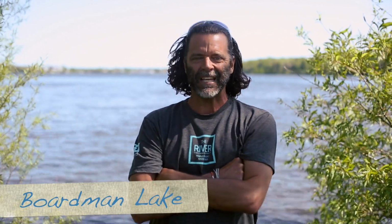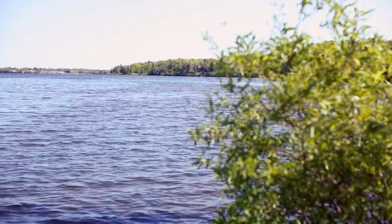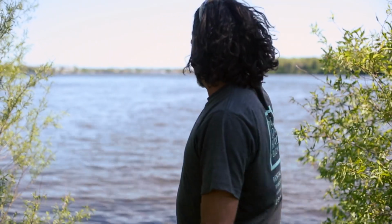Okay, here we are on the south end of Boardman Lake at a county park called Medley Park. We're still at Logan's Landing on the south side of Boardman Lake, and you can see behind me, it's about 1.5 miles, 2 miles across the lake. It's a beautiful lake. Sabin is about 2.5 miles that way, and Clinch Park now is about 3 miles north of me.